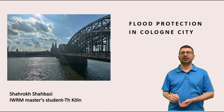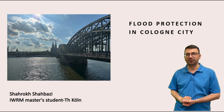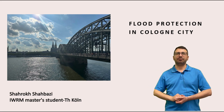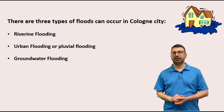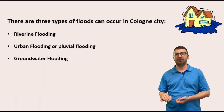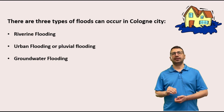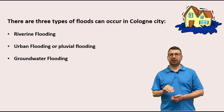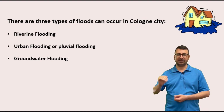Today I want to talk about an interesting topic, that's flood protection in Cologne city. There are three types of floods that can occur in this city. The first one is riverine flooding. This is the most common flood that can occur in Cologne. These floods happen when the water level in the river Rhine rises significantly.